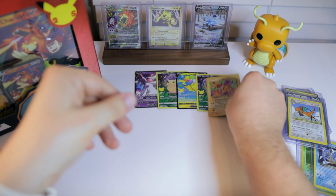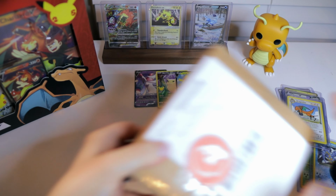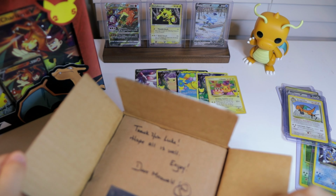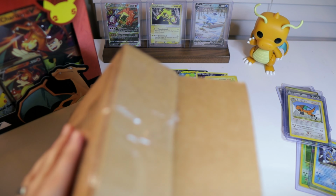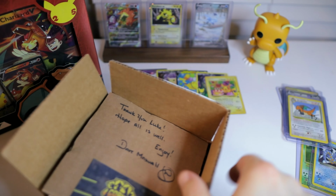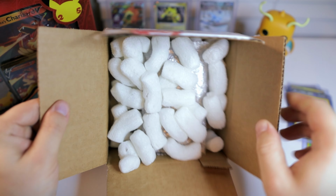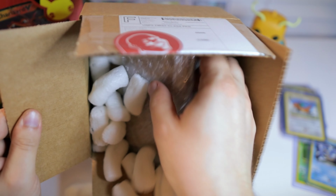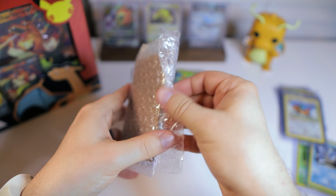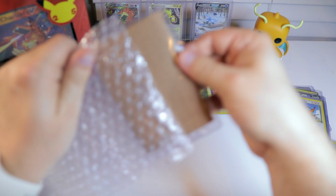We got another box to go, but hey guys, I have got even more mail I want to open up with you today. This one comes from eBay. You guys know I have been on a bit of a Star Wars kick recently, so we just might have a Star Wars card in here. And wow, look at all that. It's quite a lot of packaging here. All that for, I'm pretty sure, just one card. So we will find out exactly what it is.